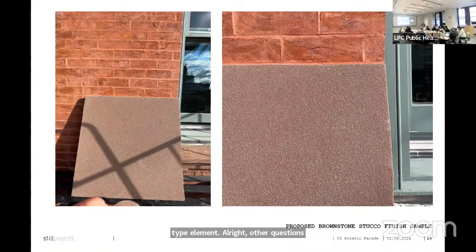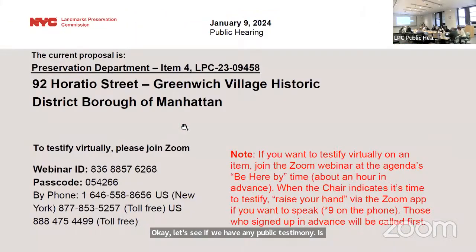Okay, let's see if we have any public testimony. Is there anyone in the room who wishes to speak on this item? Noting that there isn't, I'm going to turn it over to Gregory Collins to see if we have any remote participants. Thank you, Chair Carroll. We have a couple of hands raised in our attendees list. First, we'll be hearing from John Graham from the Victorian Society of New York. John Graham, I'm promoting you to panelist right now. So please unmute your line and state your name for the record. You'll have 3 minutes to speak. Thank you.